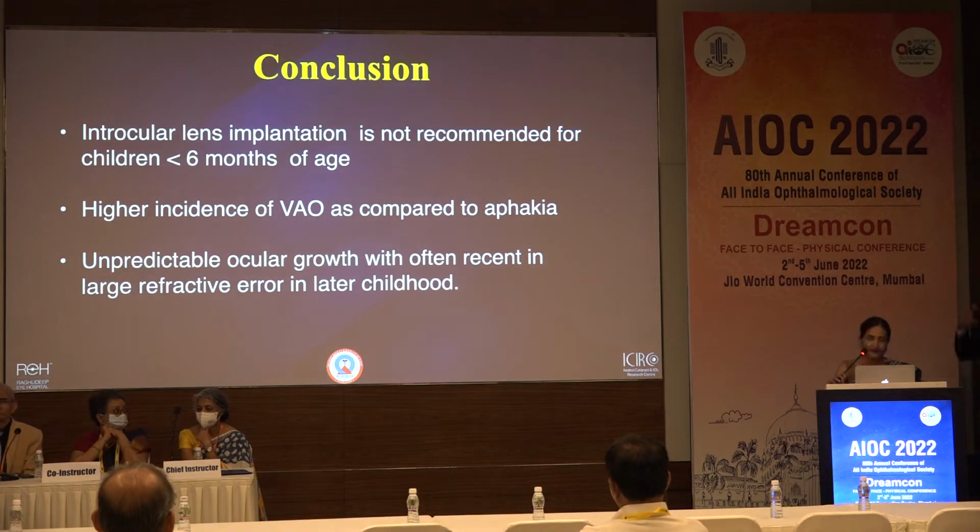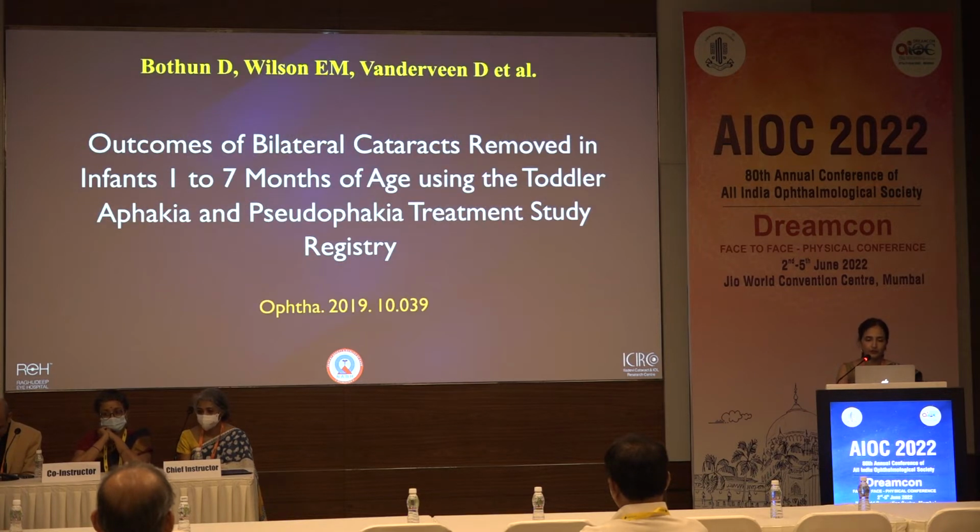And I think it is fair to say from the podium that as a general rule, when a child is below 6 months of age, there is a very high incidence of visual axis obscuration. Their growth is going to be unpredictable, and they are going to need many more secondary interventions. Therefore, you have to be very, very careful if you are thinking of an IOL implantation.